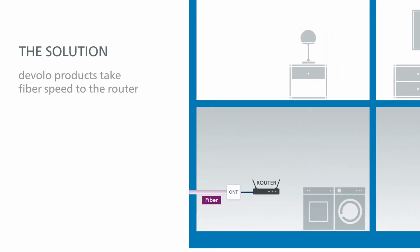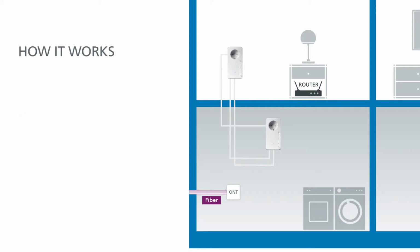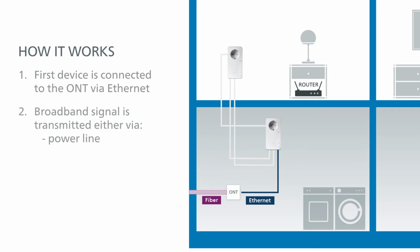Devolo offers cost and time-efficient solutions that take the fiber speed to the router using the existing coax, telephone, or electrical wiring. The gap between the ONT and the router is closed in 3 simple steps. First, one of the devices is connected to the ONT via Ethernet. Second, this device transmits the broadband signal via either the power line, the coax line, or the telephone line.